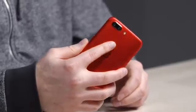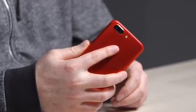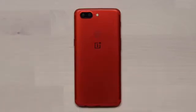So the face unlock is incredible on here. But if you're not into that, guess what? Options are good. You still have the fingerprint sensor here, which is incredibly quick as well. Add on to that an experience that's very similar to stock Android, and now you can start to understand why even at $499, this is one of my favorite phones out there.